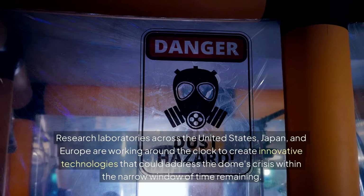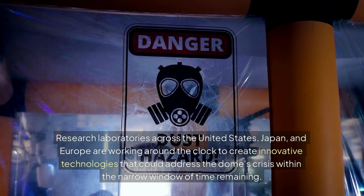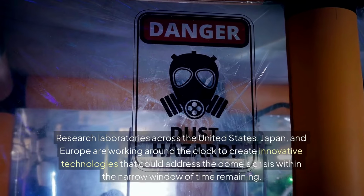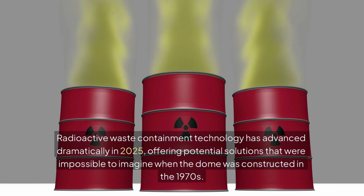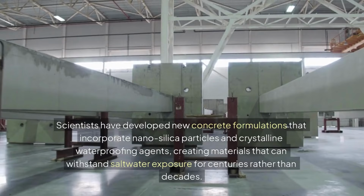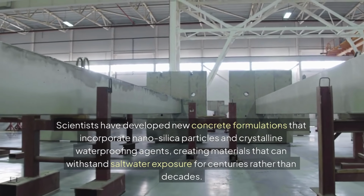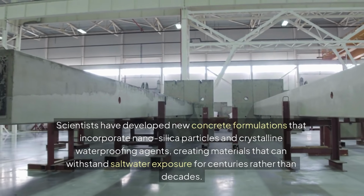Research laboratories across the United States, Japan, and Europe are working around the clock to create innovative technologies that could address the dome's crisis within the narrow window of time remaining. Radioactive waste containment technology has advanced dramatically in 2025, offering potential solutions that were impossible to imagine when the dome was constructed in the 1970s. Scientists have developed new concrete formulations that incorporate nanosilica particles and crystalline waterproofing agents, creating materials that can withstand saltwater exposure for centuries rather than decades.